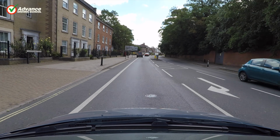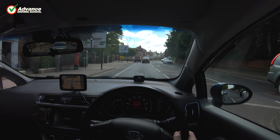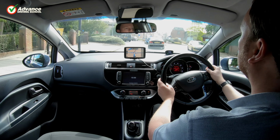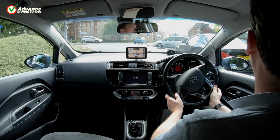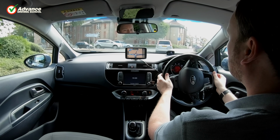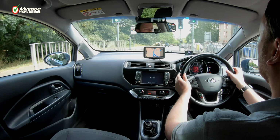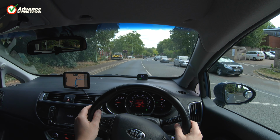For the last 10 years, the number one reason for failing a driving test in the UK is poor observation at junctions. Always approach a junction at an appropriate speed so that we have time to observe properly. If we drive too quickly into a junction, we will have less time to observe other traffic, and it will be much easier to make a mistake.